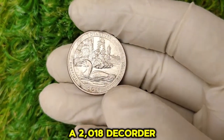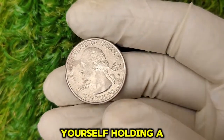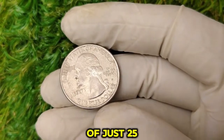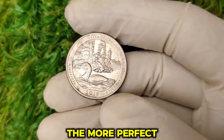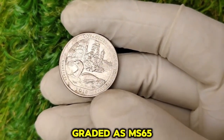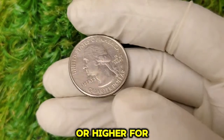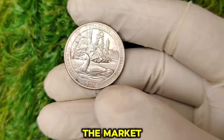If you've got a 2018 quarter in mint condition, you could find yourself holding a coin worth several dollars instead of just 25 cents. But there's a catch: the more perfect the coin, the more valuable it is. A coin that's graded as MS65 or higher, for example, can sell for around $5 or more, depending on the market.